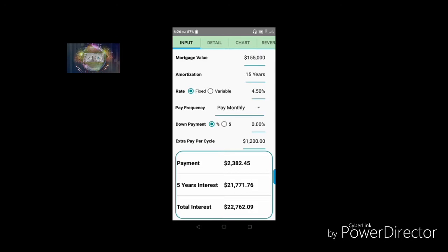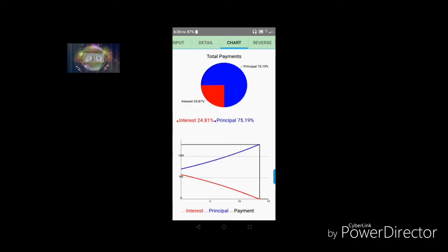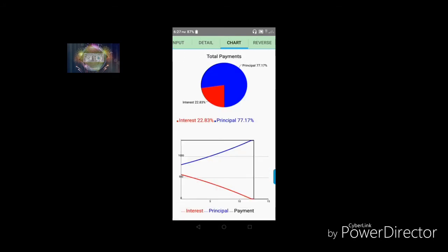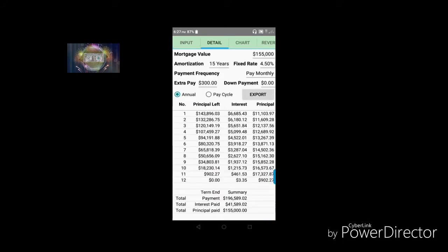But like I say, if you don't have a lot of money to double pay, just pay a little bit extra every month. Let me go back. Let's say you put in $100 every month, right? And look at that, you just cut 1 year off your 15-year mortgage. Put in 200, 2.5 years, and so on. Let's go up to 300. Let's see how much you can save.